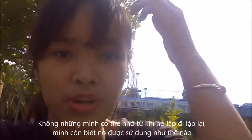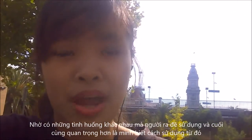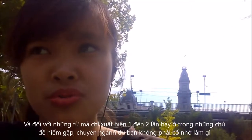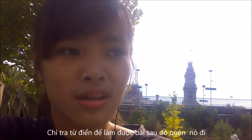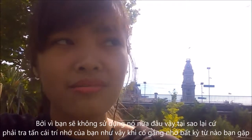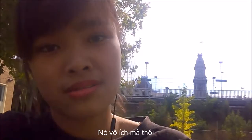Not only can I remember the words when they repeat, I actually know how they are used thanks to the different situations the test writers put them into, and ultimately I know how to use these words. And for those words that only come up once or twice or in specific topics, you don't need to remember them. Just look them up at that time to get the test done and let them go, because you're not going to use them again. So why do you have to torture your memory like that to try to remember everything you meet? It doesn't make any sense.